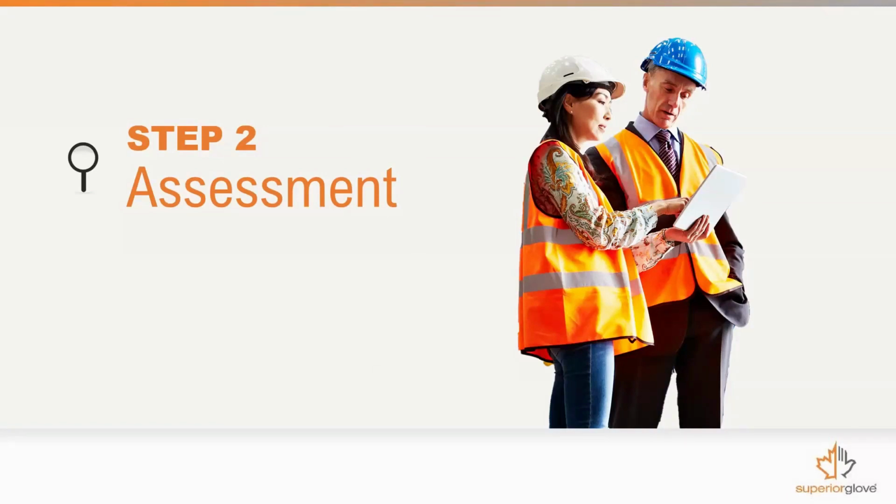So we'll also get into, do you have specific call outs for gloves in your JHAs or JSAs? And anything that we can do to help you with as far as an action item, we're happy to do so.